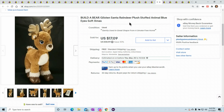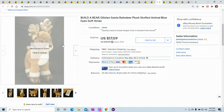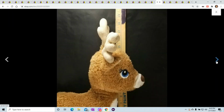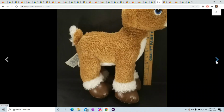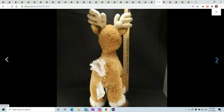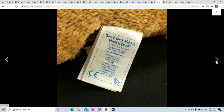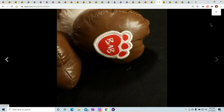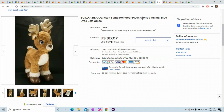Build-A-Bear Glisten Santa Reindeer. I don't know if that's her name or just because she's shiny. I don't remember. It's been a while since I listed this one. I believe it's been like 2 years, so I do not remember if it has a name or doesn't. But sold for a decent amount of money. Sold for $17.09, so not a lot of money, but hey, I only paid what, 50 cents at the bins for her, so very happy with that.